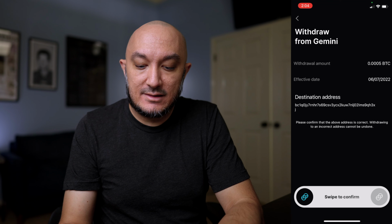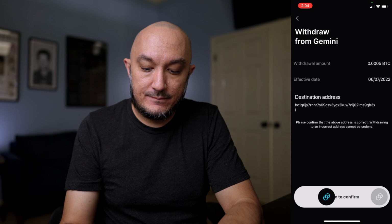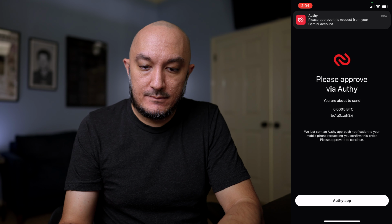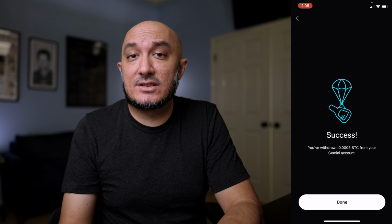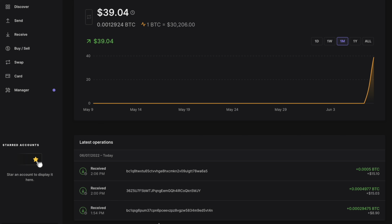Scan my address, effective date, and it basically asks me to swipe to confirm. So with Gemini, I have extra security with Authy. And once the extra security approval goes through, your transaction's done and it says success. I really like the Gemini app, by the way. It just looks nice. And at this point, we wait. 5 minutes later. All right, so as you can see here, our last transaction from Gemini came in.